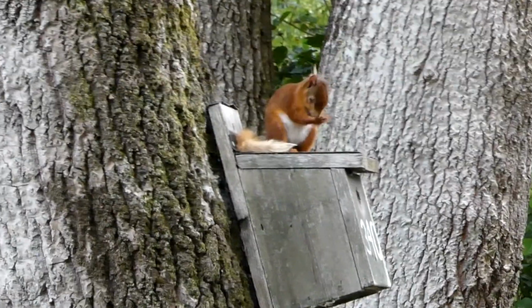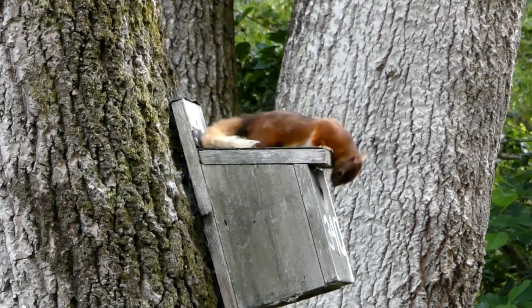So let's have a little look at the footage I've got of the red squirrels that are on the island. Obviously one of the jewels in the crown for it. Very active early in the morning, and very active sort of in the cooler evening as well, but apparently they don't like the heat during the day. Good morning, squirrel.